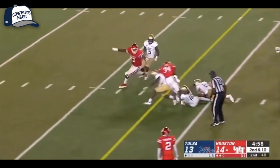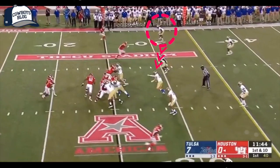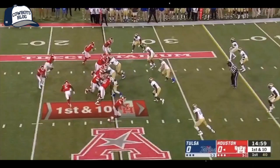There he is, getting into the scrum, hitting that running back. More run defense. You'll see him make another play here on the running back. I love it. I love seeing this out of my cornerbacks. This is a good tackle right here. Solid. More run defense.